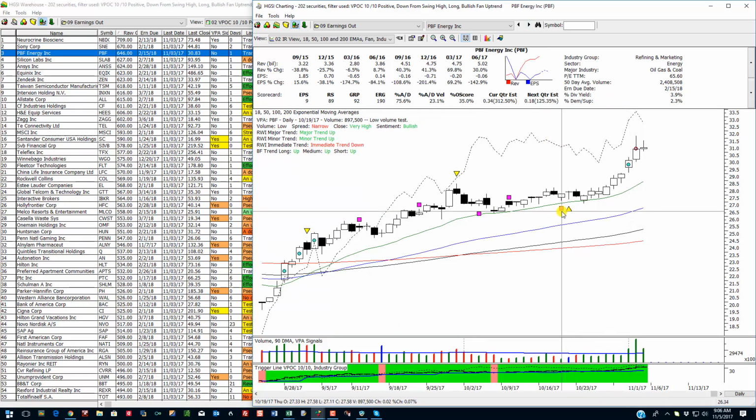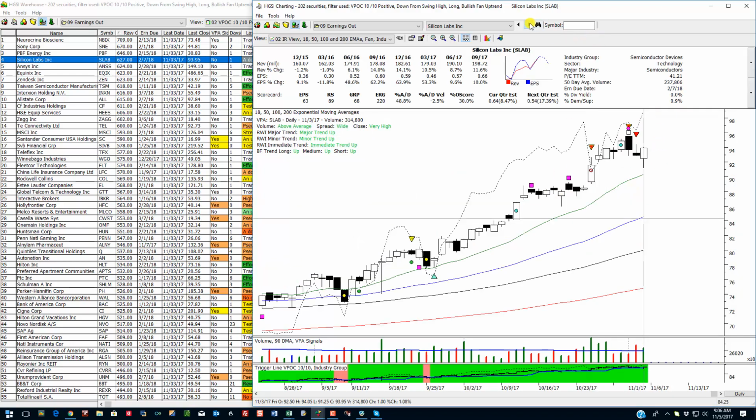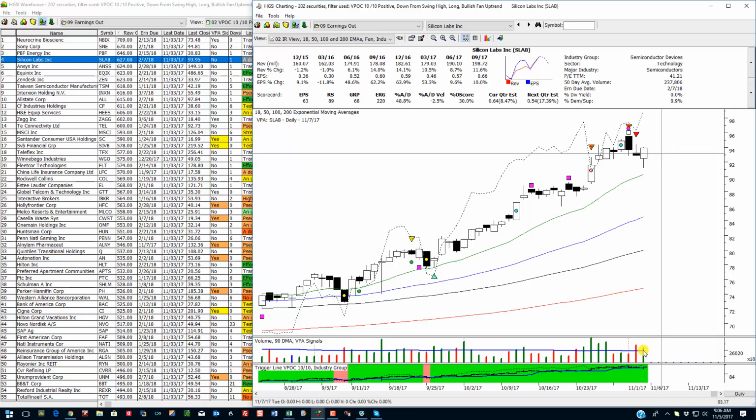Here were a couple of great VPA flags just below, when the price was just above the 18-day exponential moving average. Fan is in place, a little bit extended now. Okay, here's one, Silicon Labs, SLAB, only trades 237,000 shares. It does have a positive PE, but it is a trending stock, no question about it. Ran into a little resistance here, but you can see on Friday there was some buying on decent volume. The VPOC is positive.